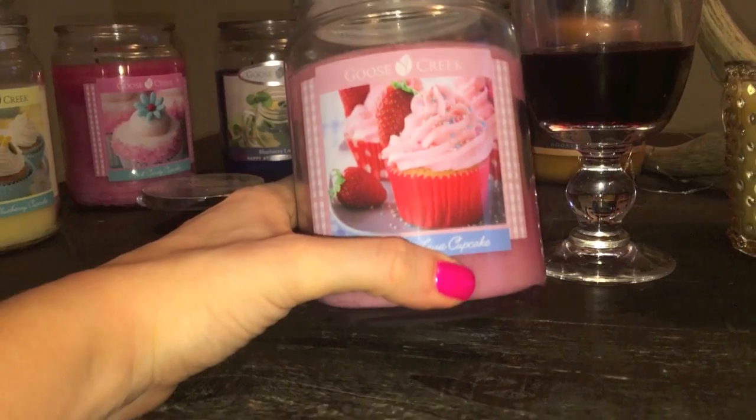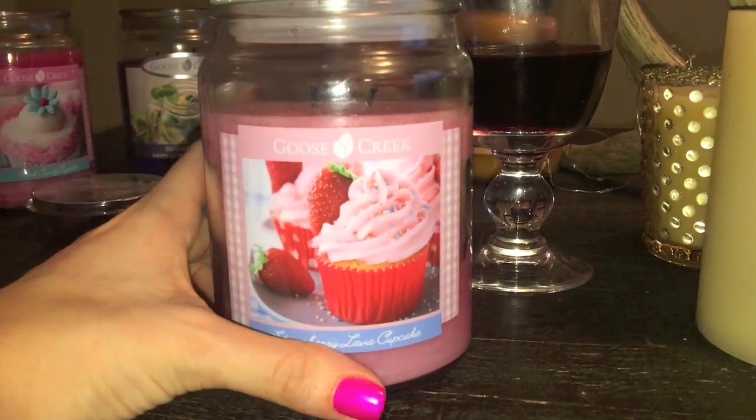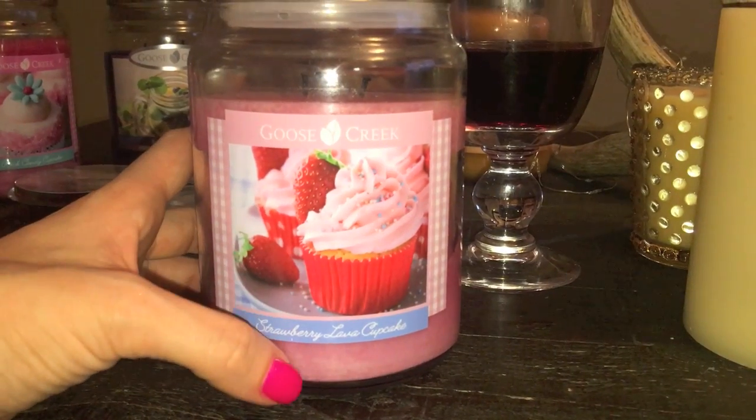It's definitely like a Swedish fish kind of strawberry, like a gummy candy strawberry. Zero bakery to this whatsoever.